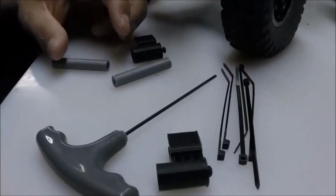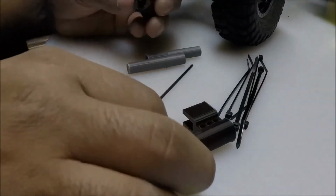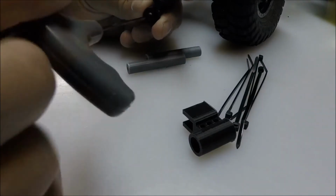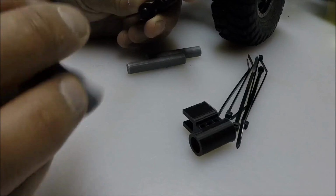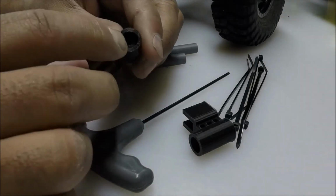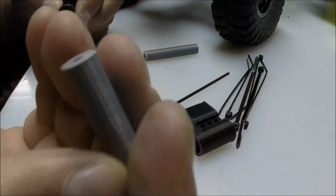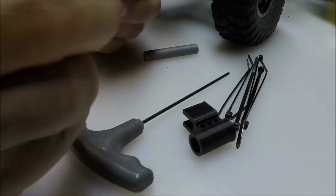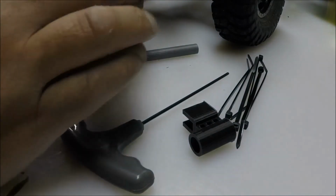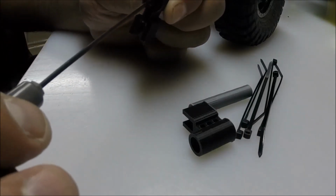Okay, what I'm looking at here is a hex head screw which pulls out, and then the screw goes through the inside, and here's the front side of the pipe, and at the back side of the pipe it looks like it just threads right into the pipe. And this stuff is just extremely cool, man. Like I said, it just amazes me.